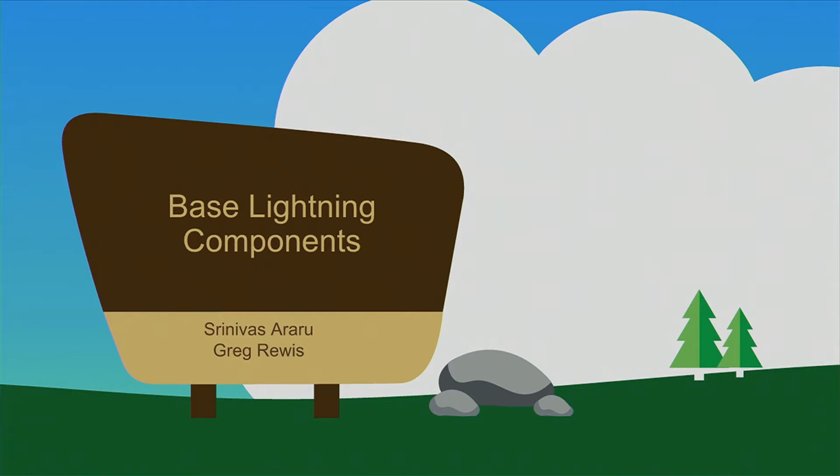Welcome to Base Lightning Components. I am the product manager for Base Lightning Components. My name is Srinivas Araru. I'm very excited to talk about what we have done in this release.